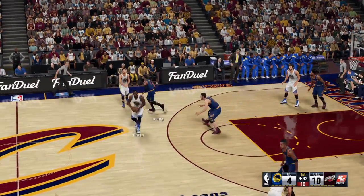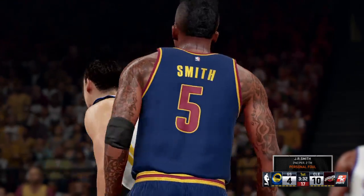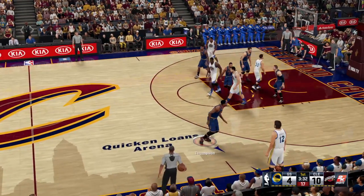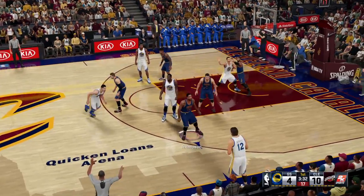Here's Curry. J.R. Smith making his last shot, and J.R. Smith picks up the foul. That's his second foul already, and that's going to force him to tone down his aggression defensively. Matthew Dellavedova has checked in for J.R. Smith.